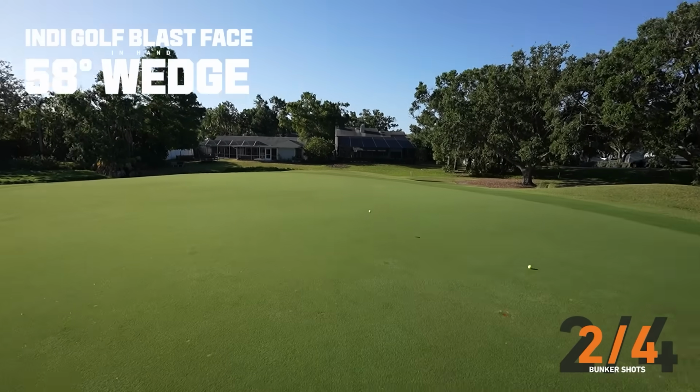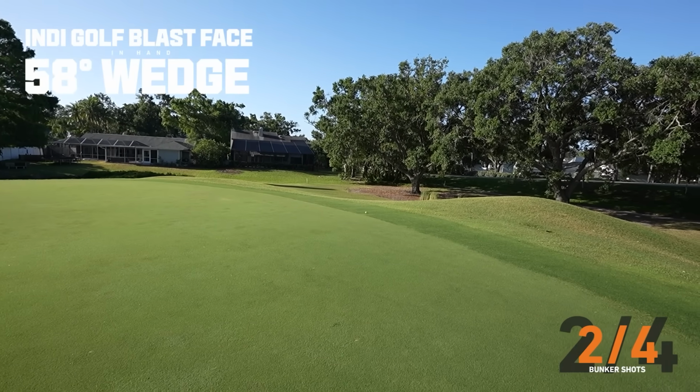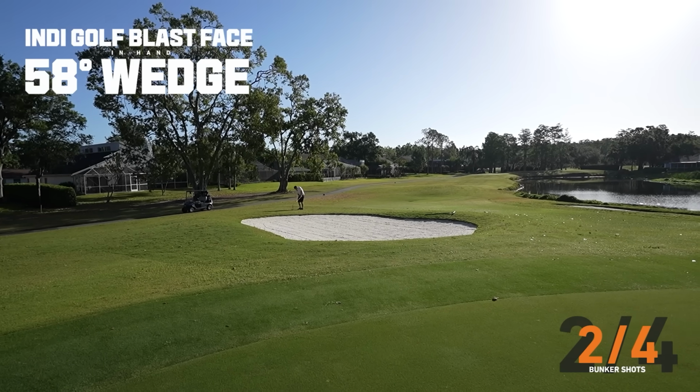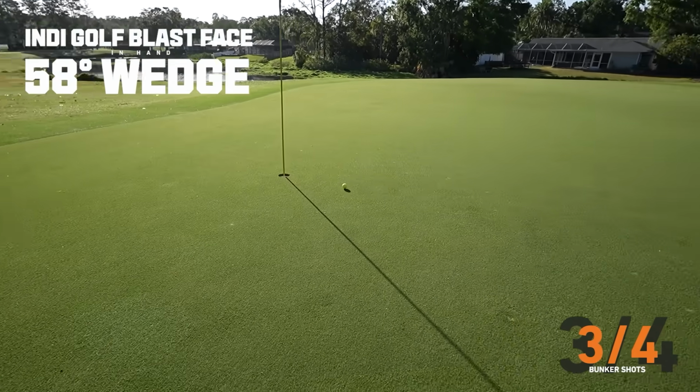Hit that a little long, and it's rolling out. So a little bit of a poor shot from me there. Let's see if fourth time's a charm here. In terms of the weight of the shot, I think I nailed it there. That's what I've been looking for.